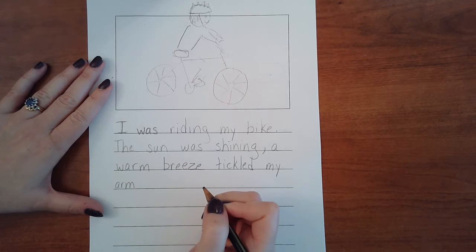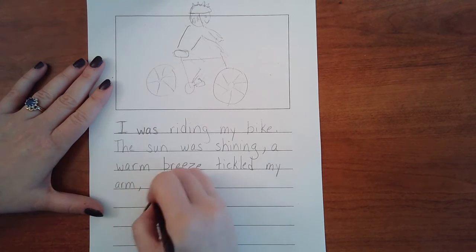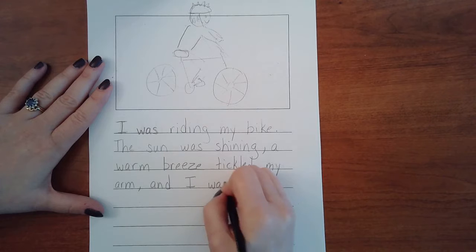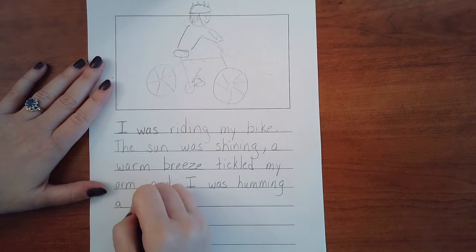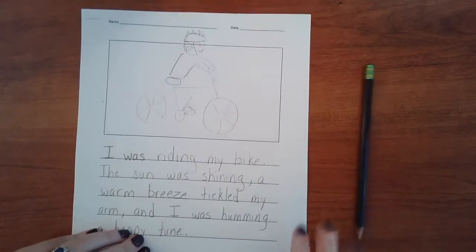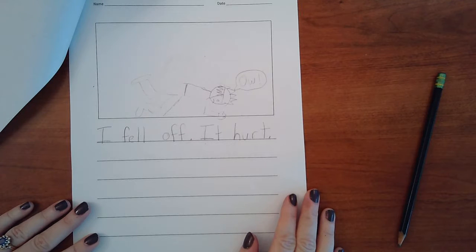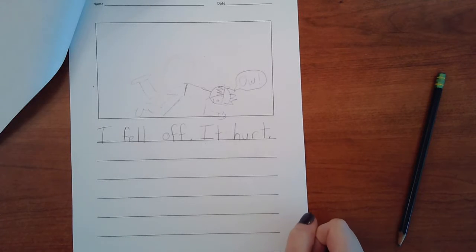And we could say I felt happy, but that's kind of plain. Maybe we could say something like I was humming a happy tune. Let's look at the next page. It says, I fell off. It hurt. Well, that's the big part of the story, but Tom didn't really build up to that or say too much about it. So I wonder if we could go back and build that up again.